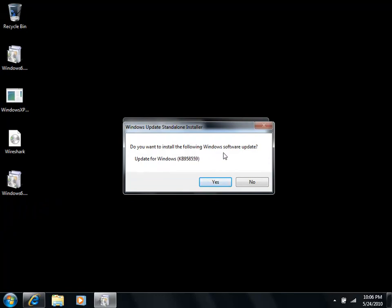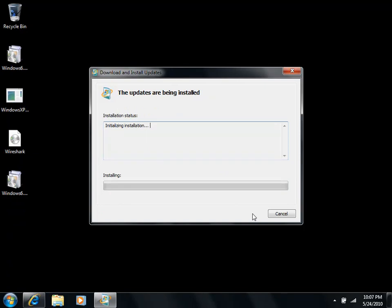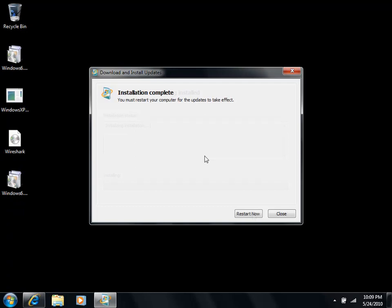Now we're asked, do we want to install the following Windows software update? Of course we do. We'll click Yes. Then we'll need to accept the terms of the license agreement, so we'll click the I accept button. And the installation will begin. Again, this will take a few moments, so I'm going to pause the video and we'll be back shortly. Okay, we're done with that installation, but as the installation suggests here, we need to restart our computer for these updates to take effect. So I'm going to pause the video once more, hit restart now, and we'll be back once Windows has rebooted.